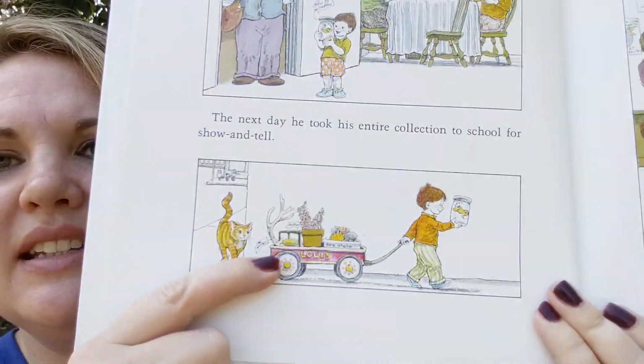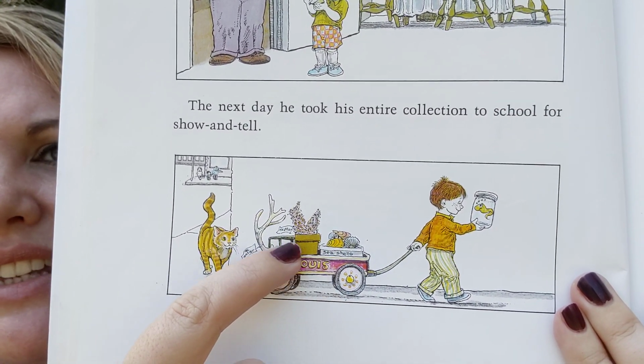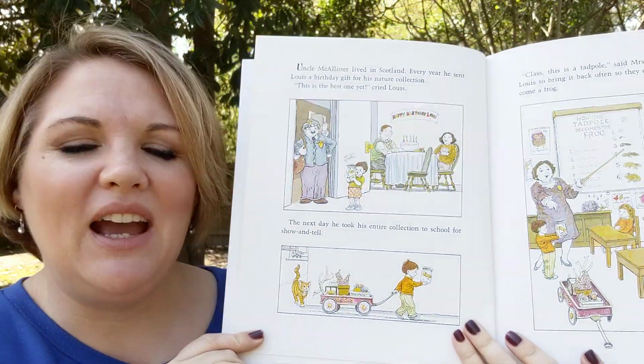So here's all the things in his collection in his little wagon. So you can see all of these things, they are in nature. They are not made. You can't go to the store and buy them. They're found in nature.